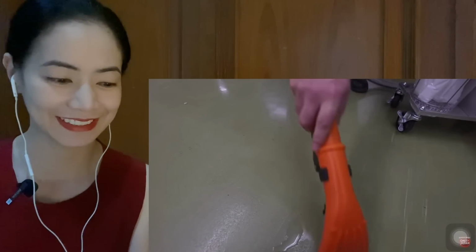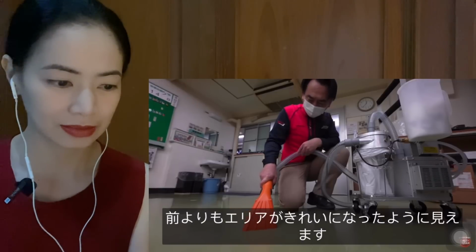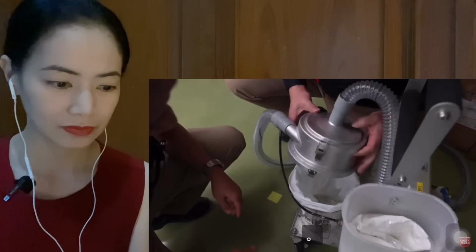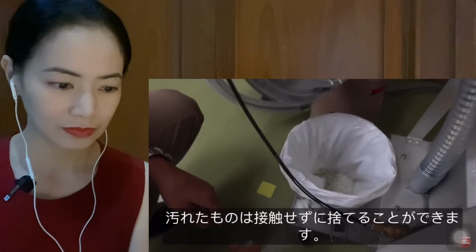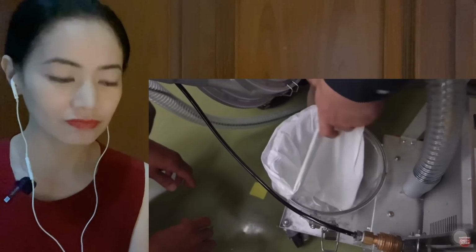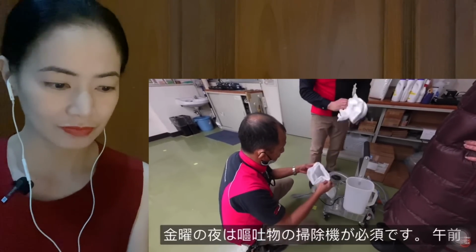Wow! It does a very thorough job, leaving the area looking cleaner than it did before the unfortunate hurling happened. The mess can be thrown away without any contact. Replace the bag and go to the next spot. The vomit vacuum is a must for Friday nights.